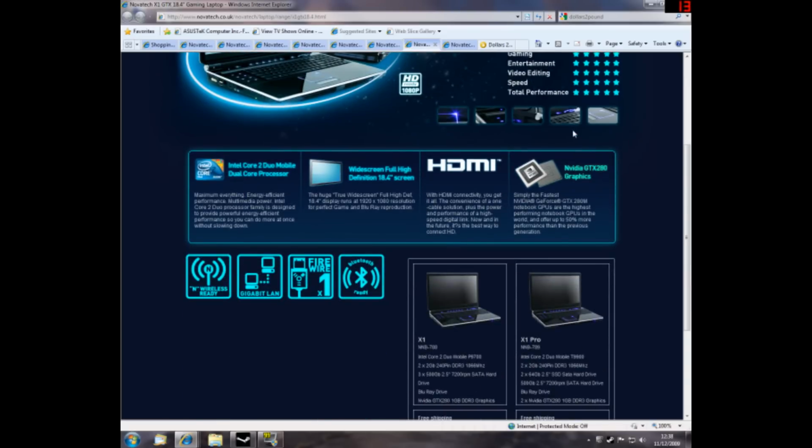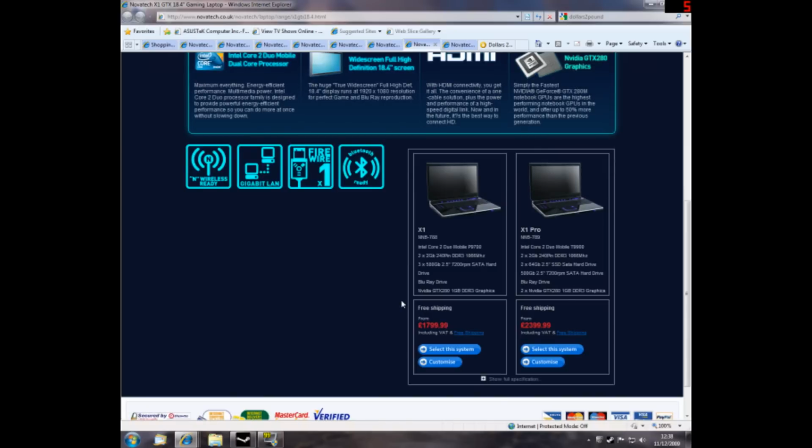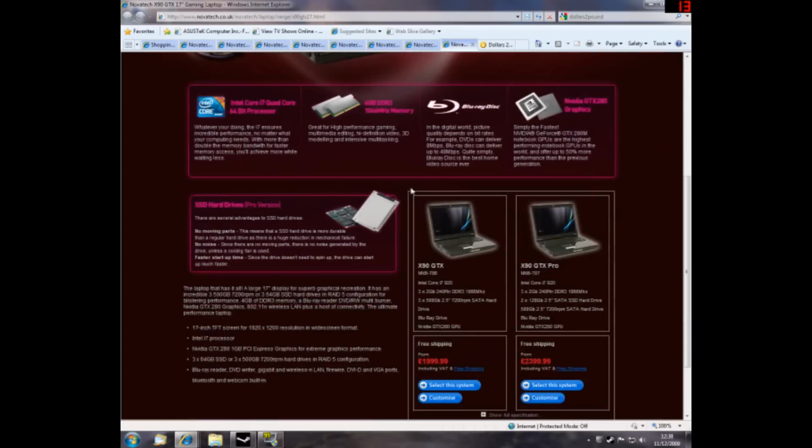Now this is one of their crowning jewels, the X1 that Novatech do, and this has a GTX 280 1GB graphics card in there. Very nice case as well. You can get a Core 2 processor in it, 4GB of RAM, and 3 500GB hard drives. If you look at their top of the range one, you get an i7 core in there, a GTX 280 GPU. So yeah, I obviously haven't enough time to go over all of these as much as I'd like.